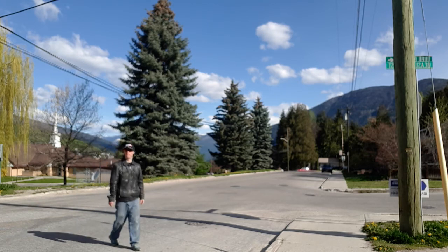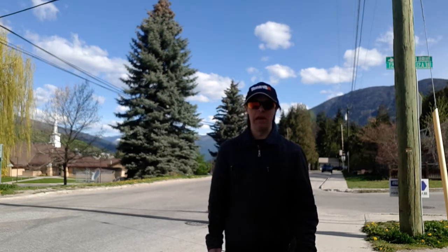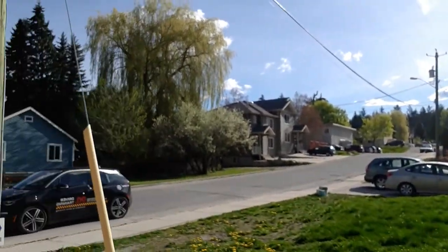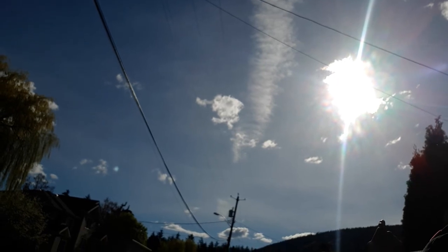Gorgeous day. You can just see that sun just beating on us here in Nelson. As you can see, I'll show you guys the sun right up there. Look at that sun, smiling right at you. As it is here, I'm outside wearing my shades.